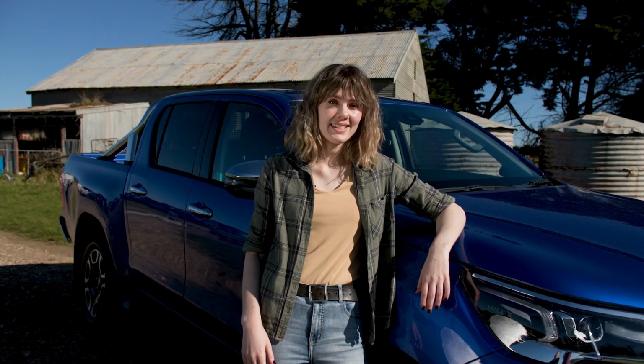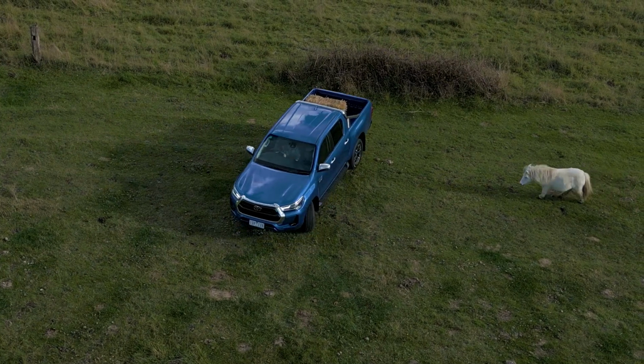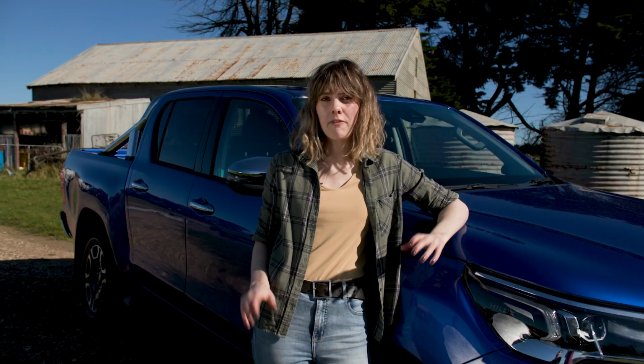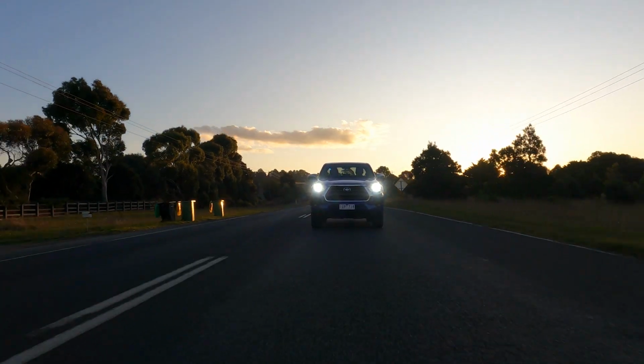I actually found it easier to reverse park than to forward park the Toyota HiLux. Due to the size of the nose, you're going to struggle to park the car forwards, particularly in inner city environments like a shopping centre car park.